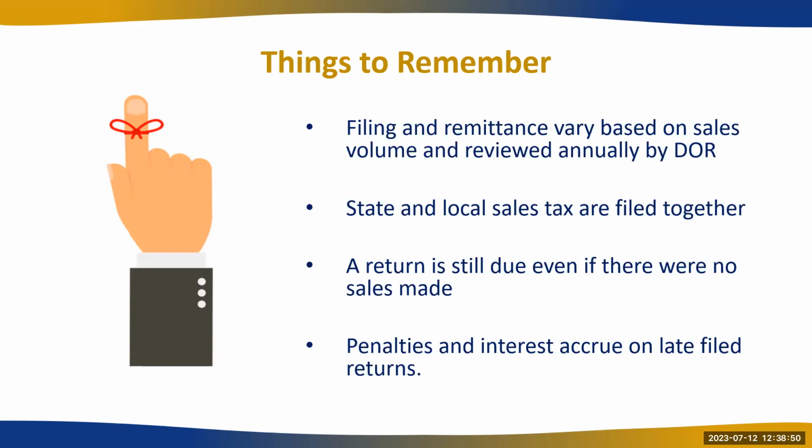No discount is granted on returns that are filed late. However, penalty and interest will be added to those late filings, as well as late payments.